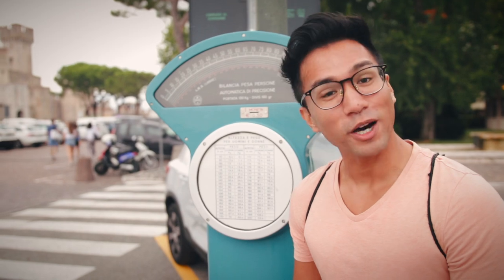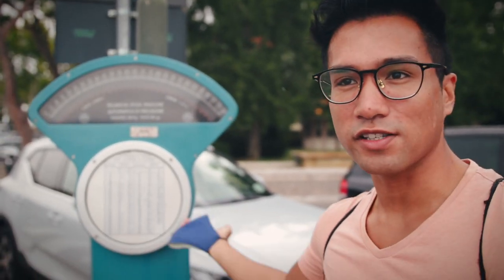Here in Italy, Italians are very self-conscious with their weight, that they literally have a weighing scale for public use. I'm joking, but it is what it is. It's here in public. If you're curious, it's here by the lake.